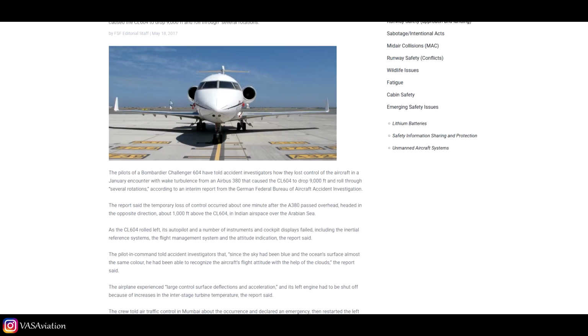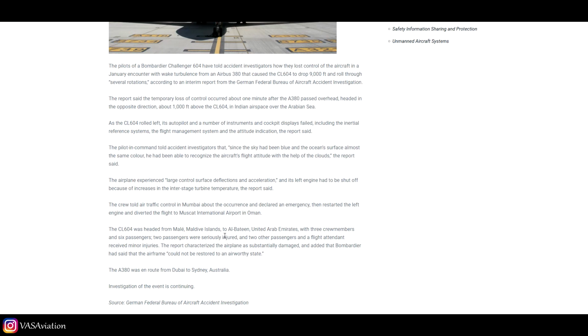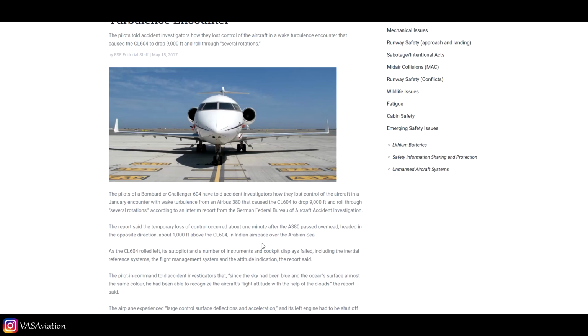This Challenger, I don't know if this is the exact particular Challenger, but this type of aircraft suffered so much damage and G-forces that some surfaces of the aircraft were so damaged that this aircraft right here was considered written off. The report characterized their airplane as substantially damaged and added that Bombardier had said that the airframe could not be restored to an airworthy state. So it was considered written off, not airworthy anymore.